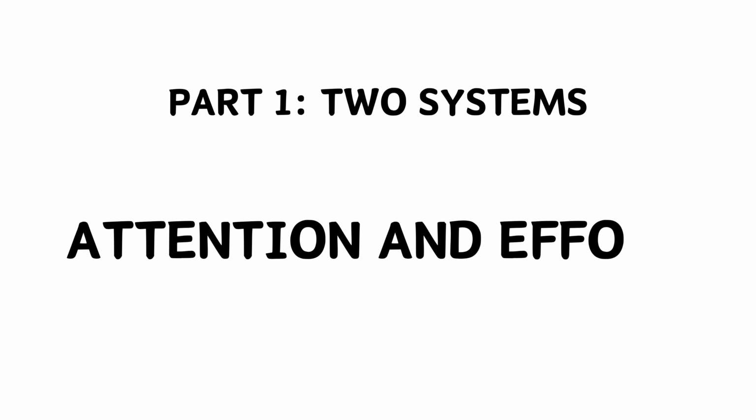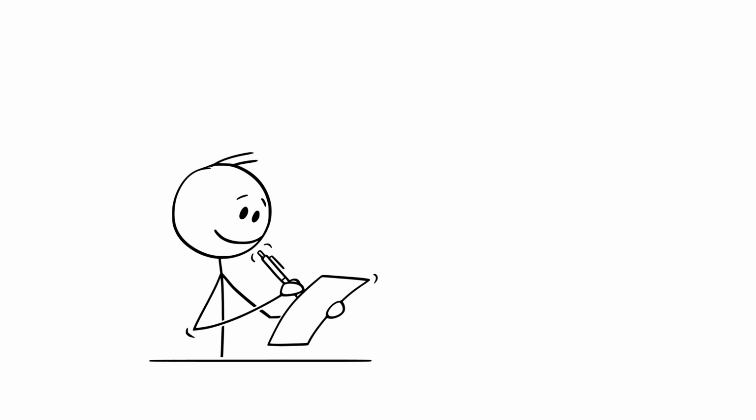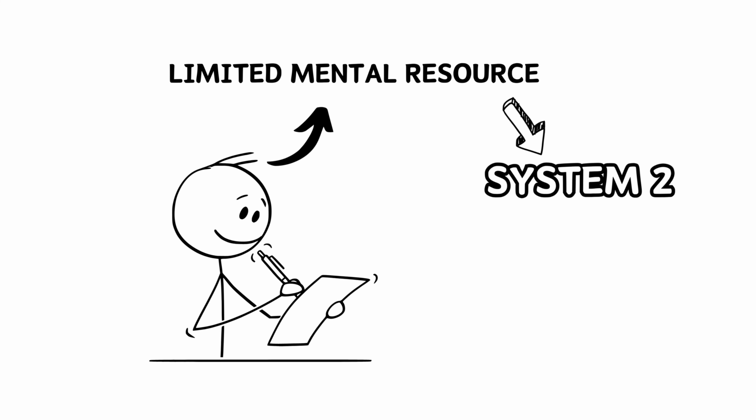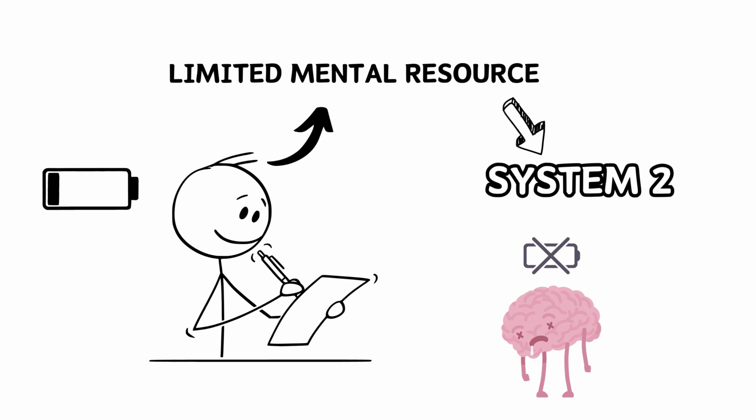Attention and effort. When we focus our attention on something, we're actually using a limited mental resource. This focused mode is linked to System 2, the slower, more deliberate way our brain works. System 2 requires effort and concentration, which can be tiring. Think of how you feel after a long session of studying or a complex problem-solving task.